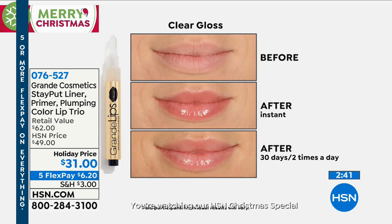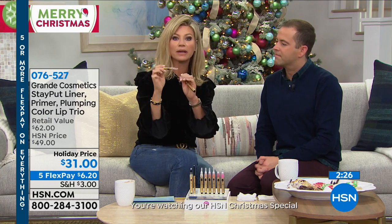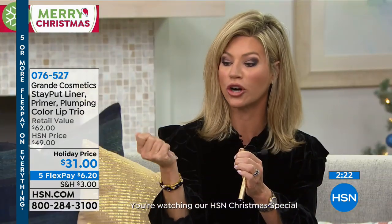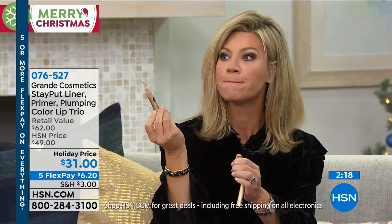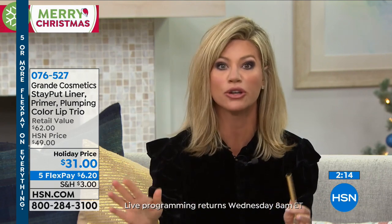Yes, these results are temporary, but so is makeup, so is mascara, right? But the more you use this, the better the results get. It's cumulative. So look at after 30 days, how much better her lips look. So let me take you through all the color options here. And again, there's a click here, and there's a silicone applicator tip, so it's easy. You're going to apply this over your current color lipstick that you're wearing. Or you can go ahead and just wear it by itself because we have gorgeous colors. So let me show you through the colors.